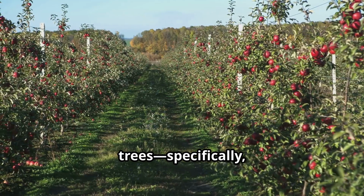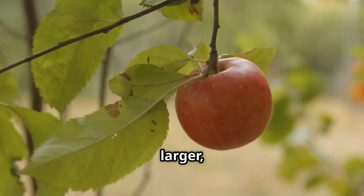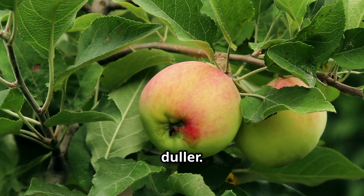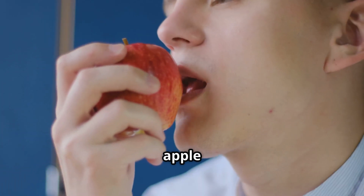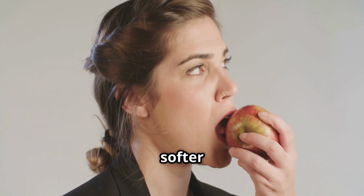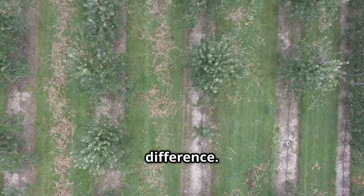The fertilizer extended the cilantro season and amped up the taste. On to fruit trees, specifically apples. The fertilized tree had glossier leaves, more new growth, and held onto more fruit. Apples were larger, redder, and had a natural shine. The control apples were smaller and duller. Taste test. The fertilized apple was crisp, juicy, and perfectly balanced in flavor. The control was softer and less vibrant. In just 1 season, the fertilizer made a dramatic difference.